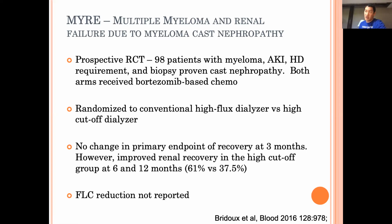High cutoff is basically like super high flux. So the pores are so large that albumin also crosses through, and you remove a lot more of the light chains. Does that make sense? So the high cutoff is almost like plasma exchange dialysis.